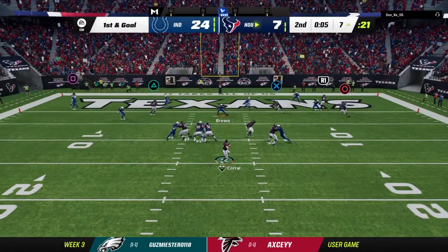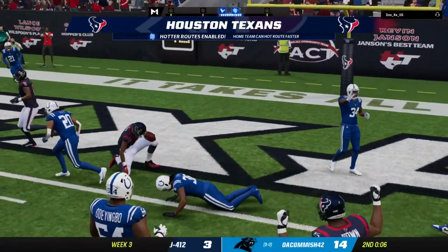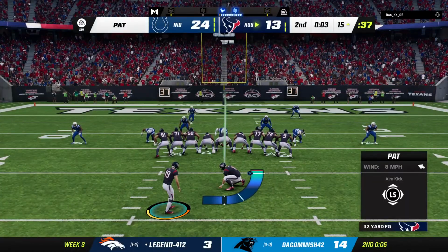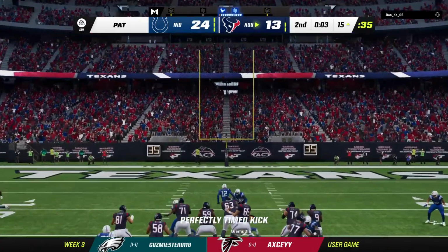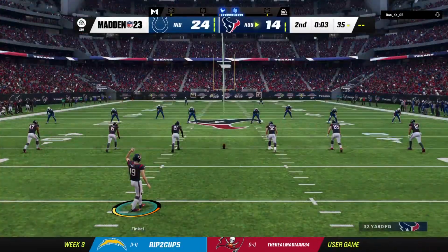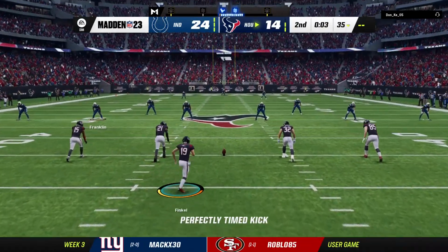To the air again with Corral. And got his man. It's caught. Touchdown, Houston. A great effort there in the final seconds of the first half. And the Texans are able to cut into this lead in the final seconds of the first half. Extra point right down the middle. And the lead down to 10, 24-14.